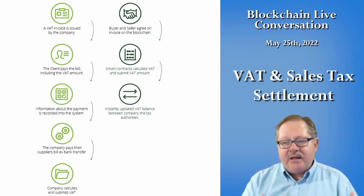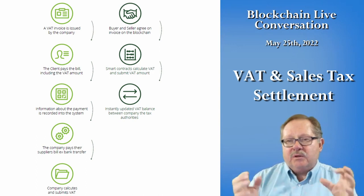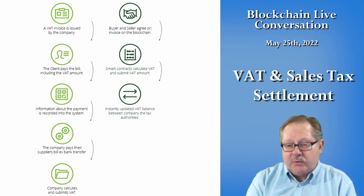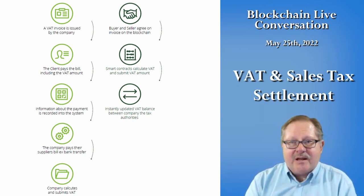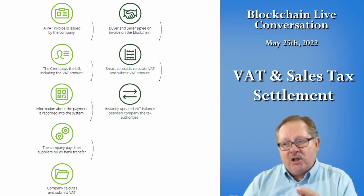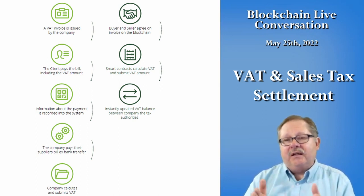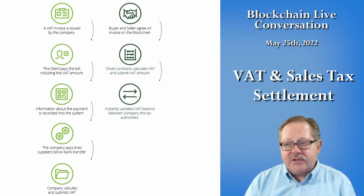And then the company pays their suppliers with a bank transfer. So the supplier gets paid through a transfer from the bank. Large companies generally work with several major international banks to pay each vendor. And then the company calculates and submits the VAT tax to the taxing authority. Okay, that's the way it happens generally in a company that's doing it all manually or with internal systems.